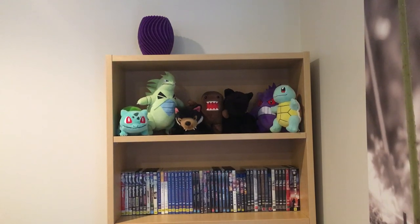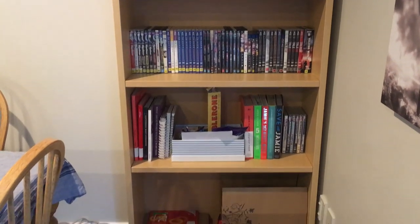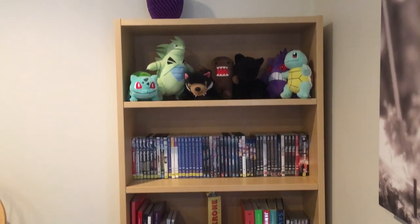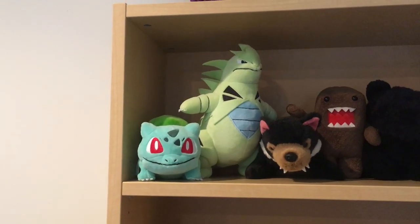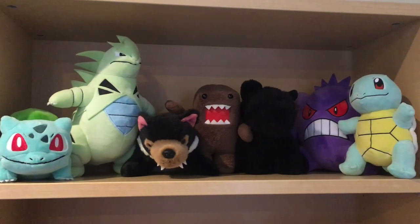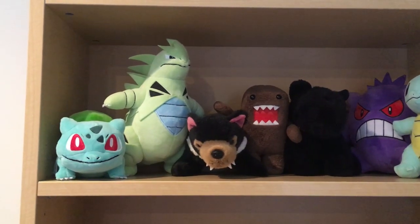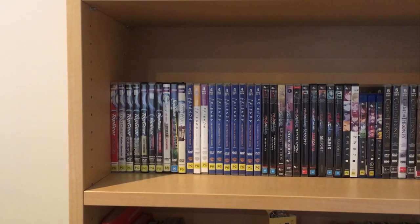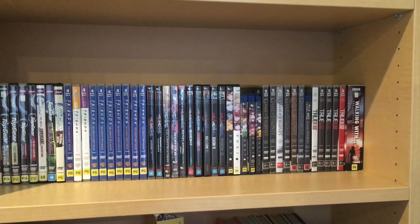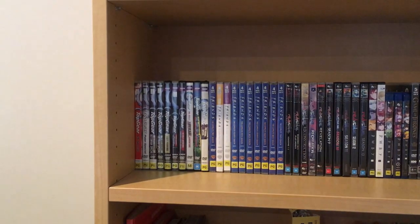For today's tidbit, I'm showing you guys our new bookcase. As you might remember, Vogel and I got a bookcase a couple of weeks ago now. And we've put this downstairs in our living room to hold some things, mostly not books. On our top shelf, we have our soft toy collection, so Bulbasaur, Tyranitar, a Tasmanian devil called Doggo, Dormammu, Scotty Dog, Gengar, and Squirtle. On the next shelf down, we have Vaughn's TV series DVD collection, so we have Top Gear, Friends, Red vs. Blue, Ruby, Game of Thrones, True Blood, and the Walking With collection.